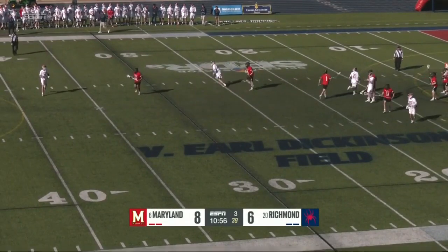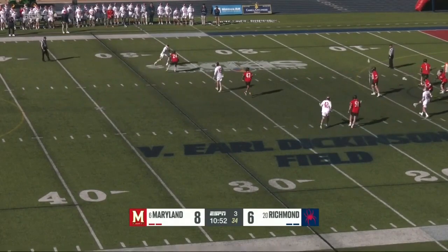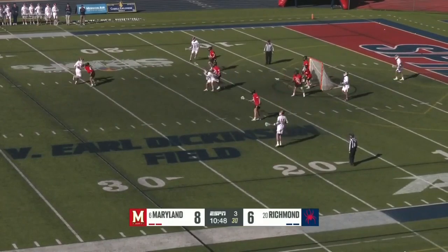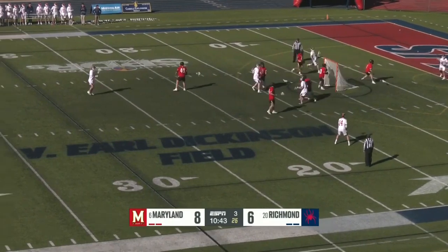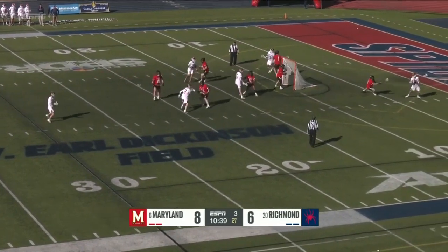Working in the third quarter, Spiders on the offensive attack. Each team with 22 shots. Each team has 15 on goal today. Great top 20 matchup between number 6 and number 20 in the preseason polls. And not a lot of difference so far today. Just a couple of goals.